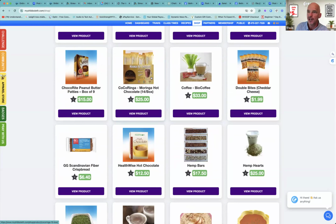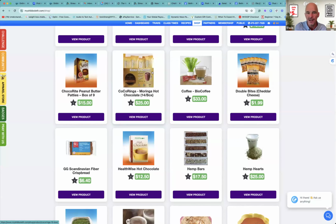One of the things you can do with this, though, is mix it with Health-Wise hot chocolate, and then you're getting a lot more protein and a lot better blood sugar control. So I love doing it. If you're doing Faithfully Fit and you're trying to go clean, this is one of the clean items in the Shibby shop. This is all natural stuff. So is your bio coffee.